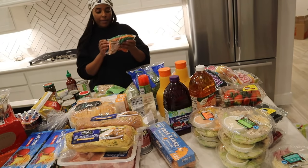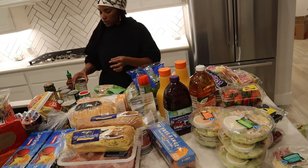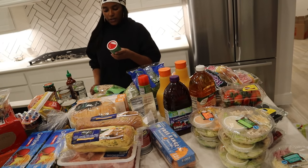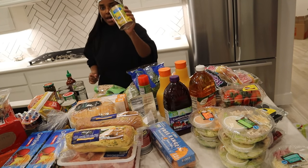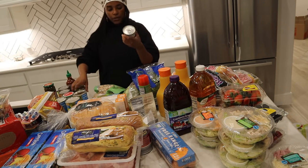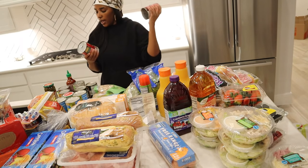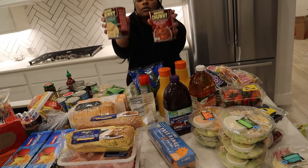If you have an ALDI, go try this. It is so bomb. Baby carrots. Pork and beans, 2 cans of these. The chicken noodle soup. We have Western style beans. We have Tony Chachere's Creole seasoning. 3 cans of pineapple chunks. Oh, so we have 2 cans of the Western style beans. We have a chunky beef with country vegetable soup, and then we also have a chunky chicken broccoli cheese and potato soup. So these are the soups.